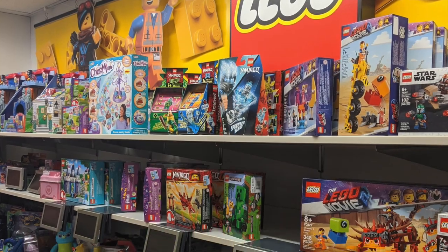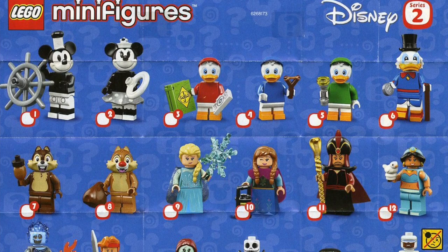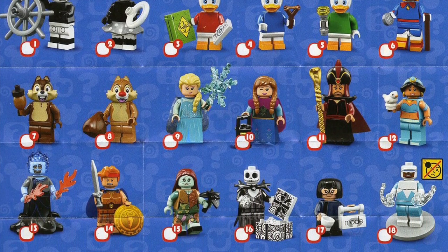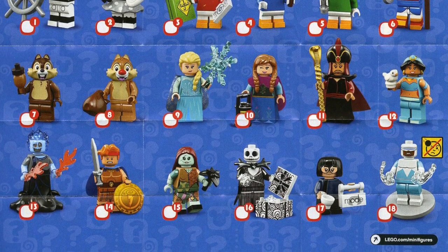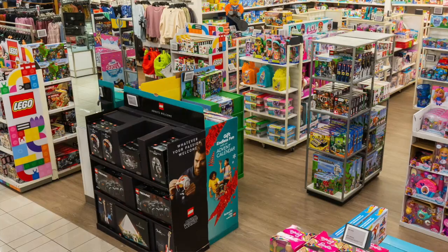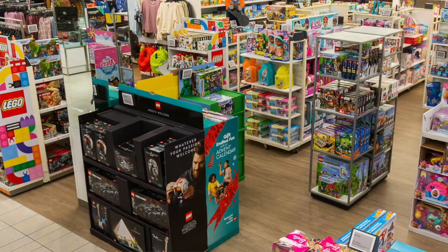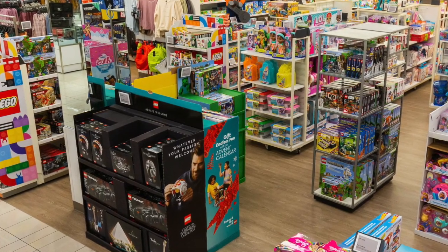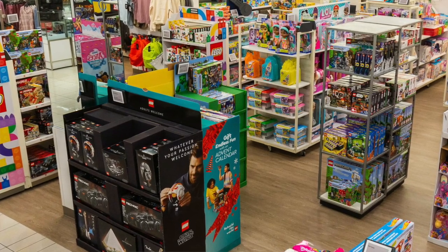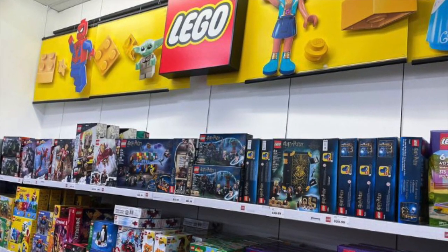However, the LEGO section has been pretty good in past times. I remember finding the LEGO Disney Series 2 CMF series way back before it even came out at Kohl's, so that was pretty cool. And usually the Kohl's LEGO section is pretty good. My theory is that ever since Toys R Us went out of business in the US, different stores have been trying to pick up the pieces, literally, and try to have bigger toy sections in their stores that don't usually carry toys. Of course, that means Kohl's expanded their LEGO section.